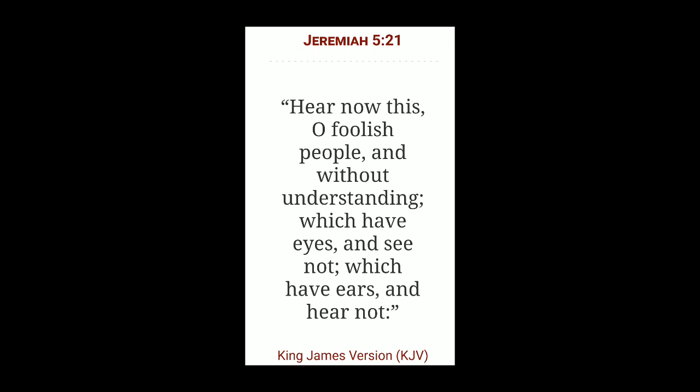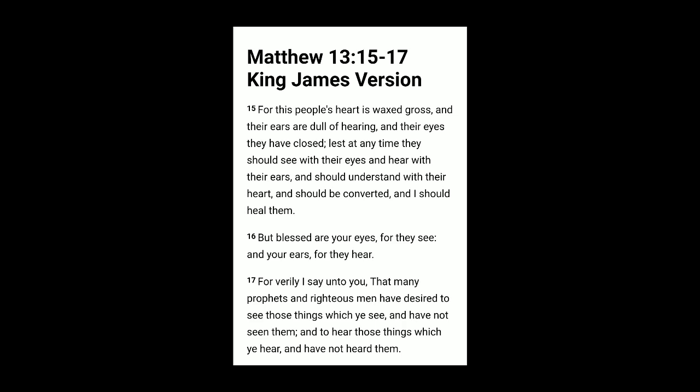Also, Jesus talked about this. But blessed are your eyes, for they see, and your ears, for they hear. For verily I say unto you, that many prophets and righteous men have desired to see those things which ye see, and have not seen them, and to hear those things which ye hear, and have not heard them. And I praise Jesus Christ for opening my eyes. It really is like I had Vaseline smeared on my eyes and I couldn't see correctly. And now I can see correctly.